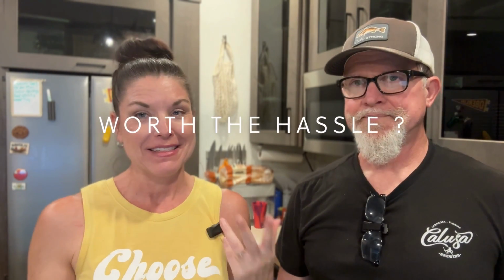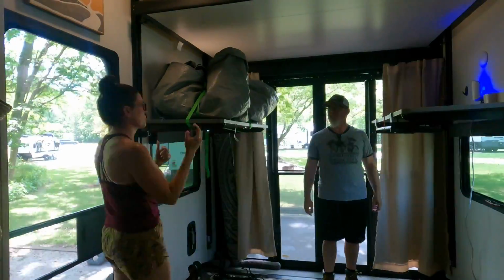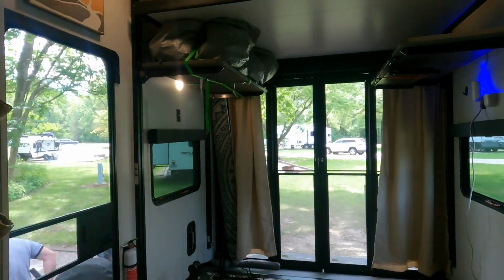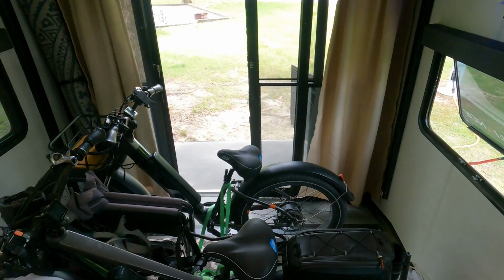So is the size of the toy hauler, do we ever regret that? I don't think so. One of the things I think people think is that it's going to be a lot of work to have a rig this size. I think it's not that much more work than most fifth wheels would be, to be honest, other than the stuff that we pack in the garage, which is our choice. But is it a hassle to tear down and set up? Yeah, it takes a long time, and that's why we only try to move every 2 weeks if possible, just because it's a lot of work, especially when it gets hot.